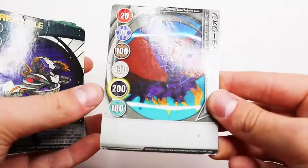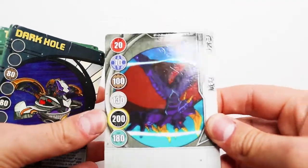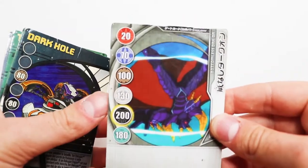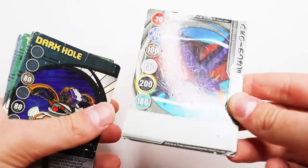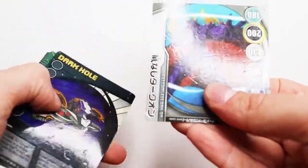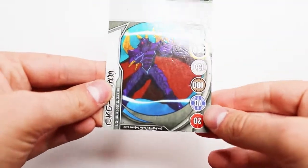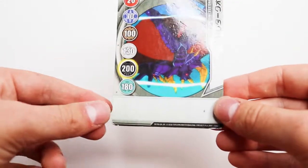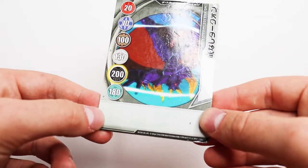This is a Japanese card featuring Percival. I have a Percival field card somewhere. I think it's actually being used right now to open up my Percival and stuff. So this is pretty cool. It's kind of weird because he looks like this is the right way to see him. He's clearly standing here, but then the card's upside down. So I don't really know what's going on here.